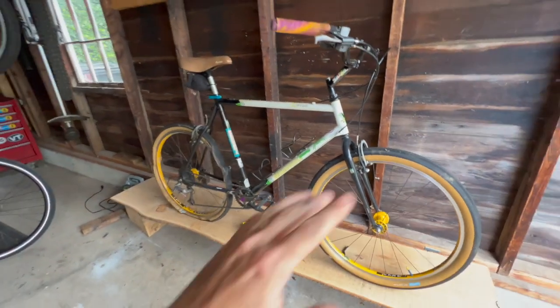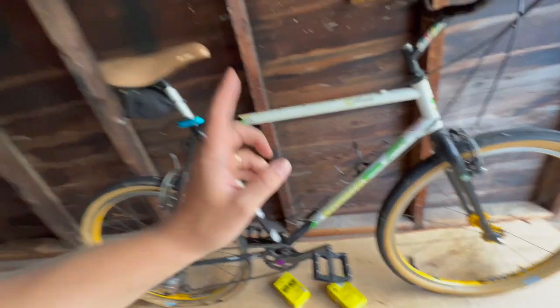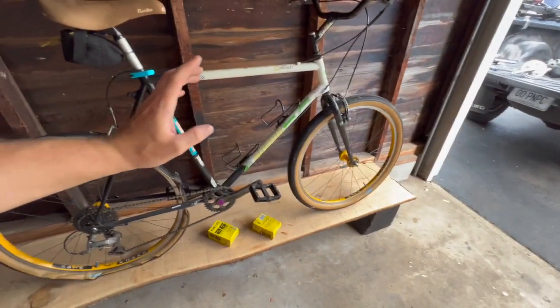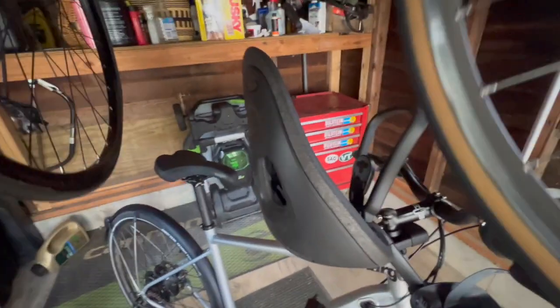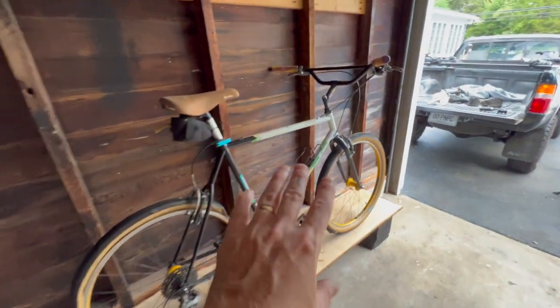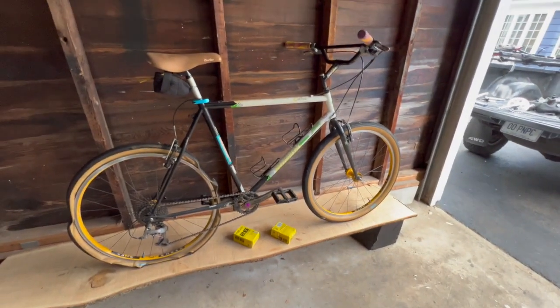So the story with this is I got this frame on Facebook Marketplace when I had my first kid, because I wanted to build a dad bike out of it. A dad bike to me is something where I can put my kid's seat on it and cruise around. And so it just kind of fits to the stem. So that's what I did. And my daughter and I have probably done a couple hundred miles on this thing since I built it.